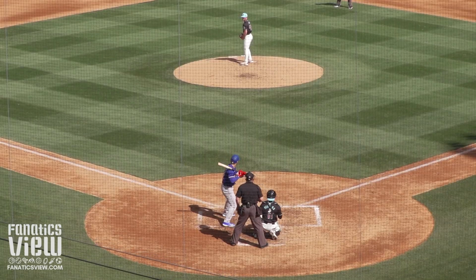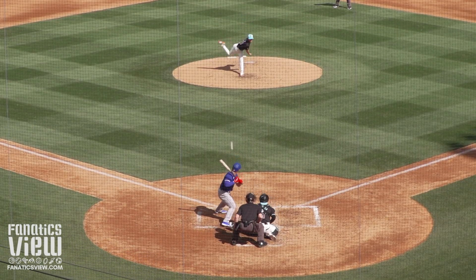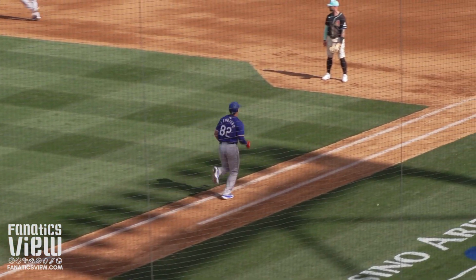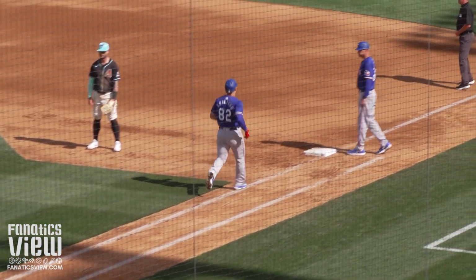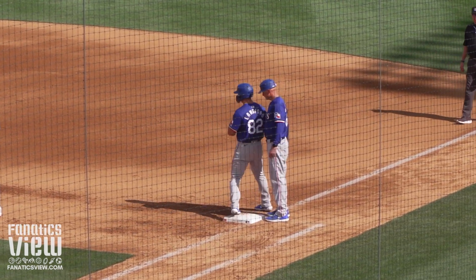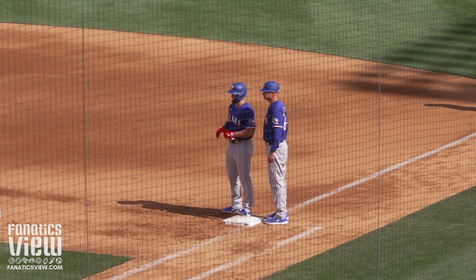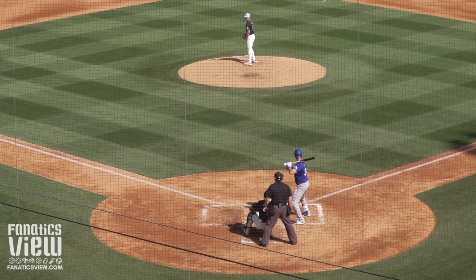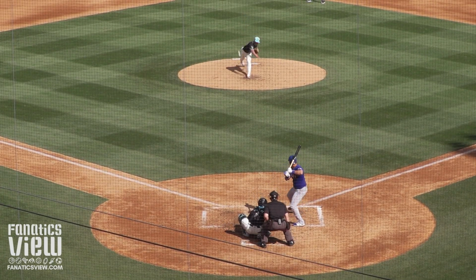3-2. That hits Langford. He's just fine. It got him on the front shoulder. That's the left shoulder. He tosses the bat and jogs up to first. Would have been ball 4 had he gotten out of the way. And good for the baseball, it didn't hit his forearm.